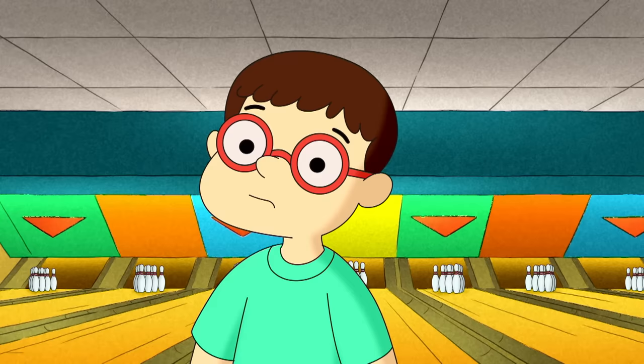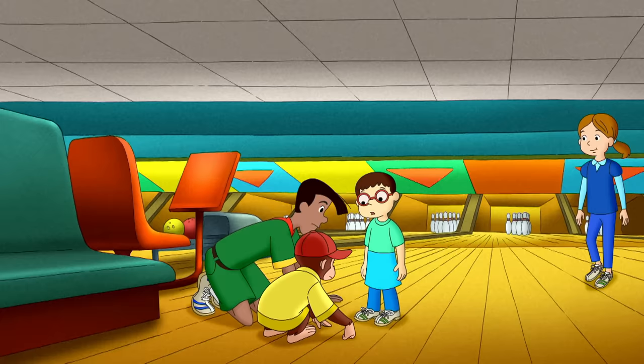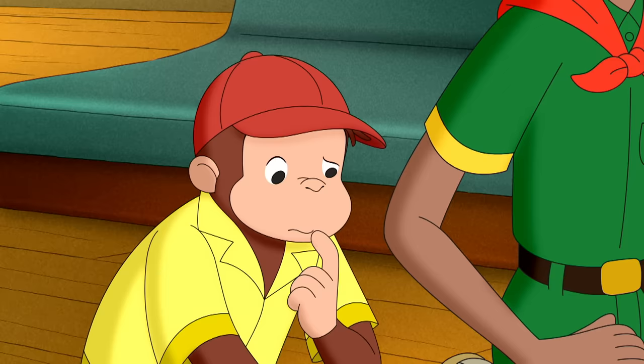My right shoe is too small, and it won't let me walk straight. Jimmy already has two shoes with the same color number. So what's wrong with his right shoe? George couldn't figure out what was wrong. The shoes were exactly alike. Could that be the problem?